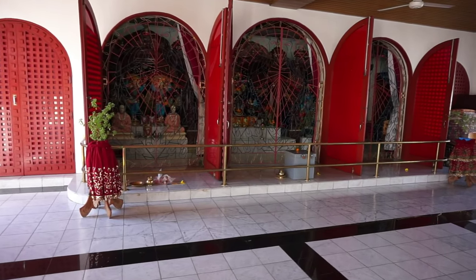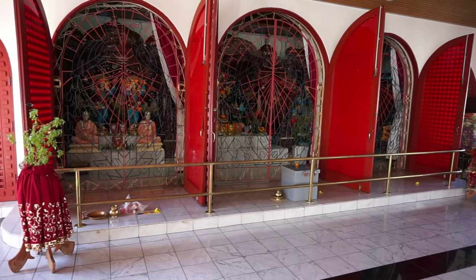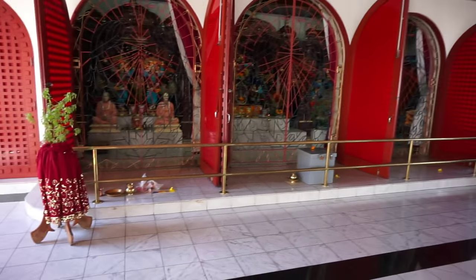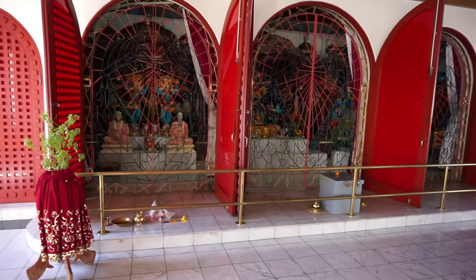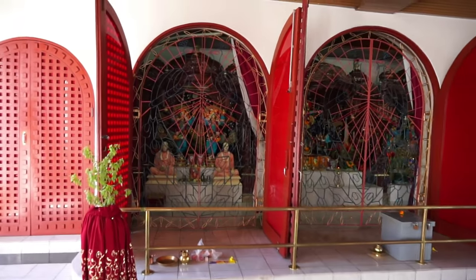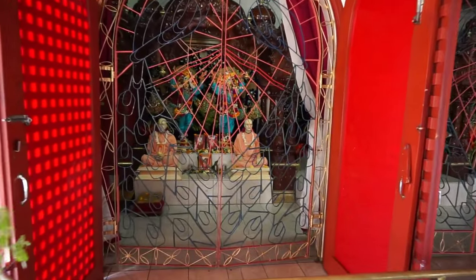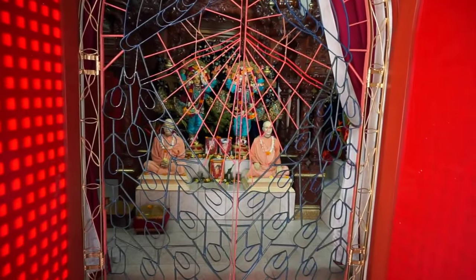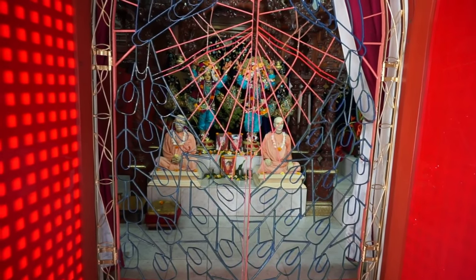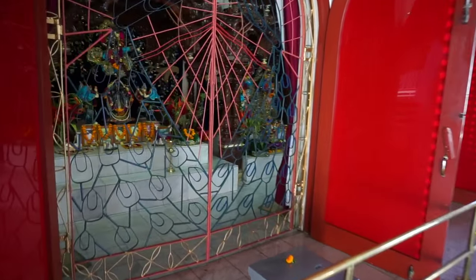So let's see what's here at the front part of the inside of the temple. There are three spaces with very large doors that are open. But there's a metal fence which is locked, and we can see everything decorated here beautifully with fresh flowers.